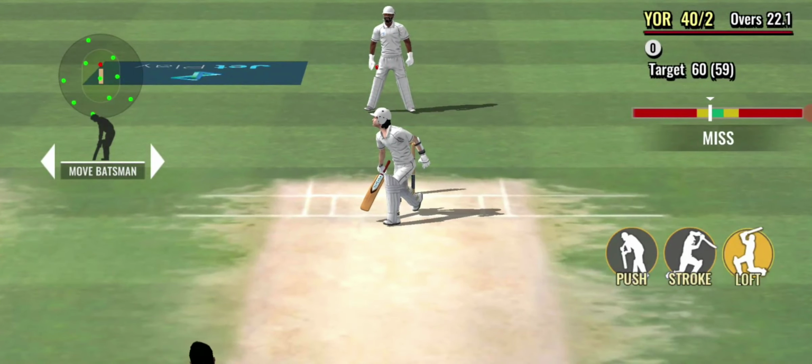The ball darts into the batsman. That's some really good spin. Excellent bowling.